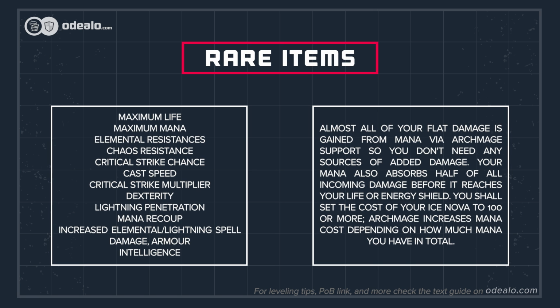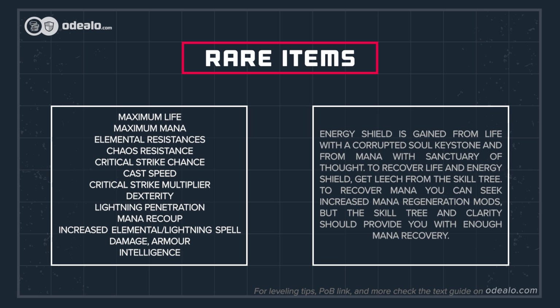Almost all of your flat damage is gained from mana via Archmage support, so you don't need any sources of added damage. Your mana also absorbs half of all incoming damage before it reaches your life or energy shield. You shall set the cost of your Ice Nova to 100 or more. Archmage increases mana cost depending on how much mana you have in total. Energy shield is gained from life with a Corrupted Soul keystone and from mana with Sanctuary of Thought.